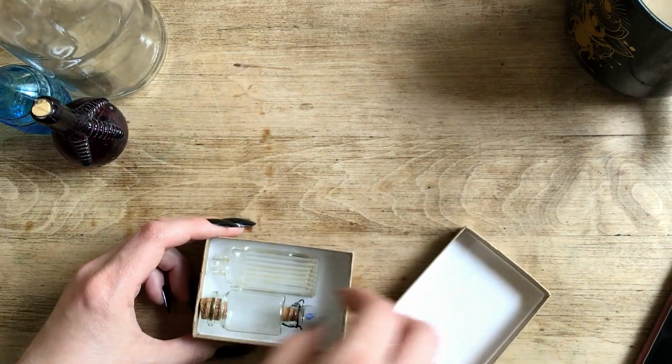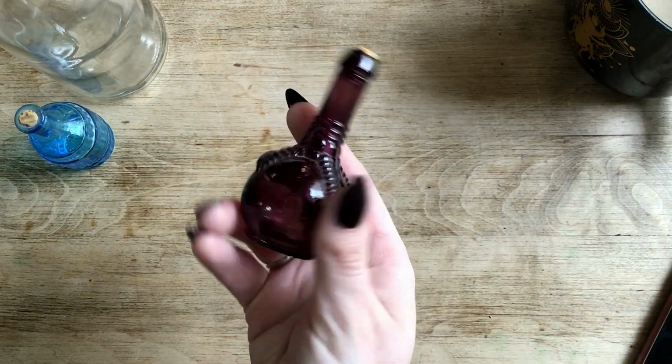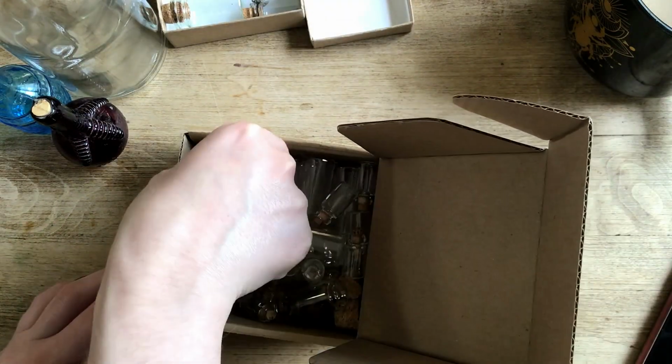What tools do you need? In order to make a spell within a jar, you're going to need, well, a jar. You could use a bottle or a jar of any size or shape. A mason jar could work, or even a perfume bottle. Or even a jar as small as a teeny-weeny little tiny necklace-sized bottle or charm.